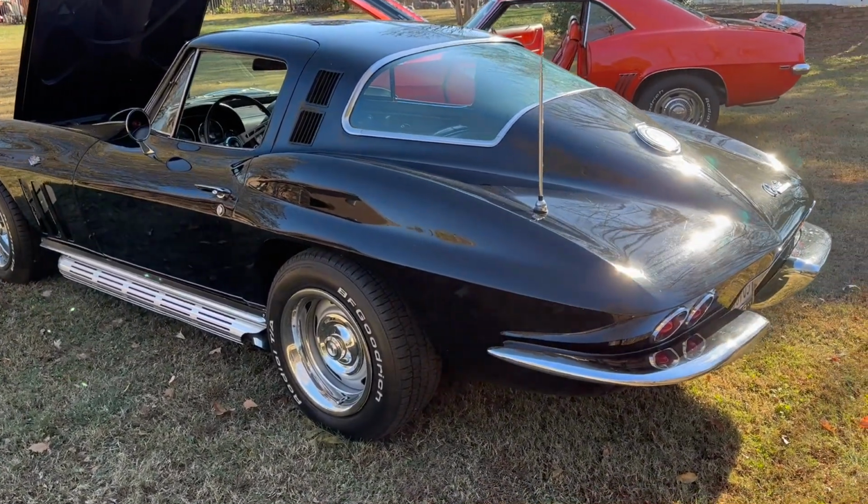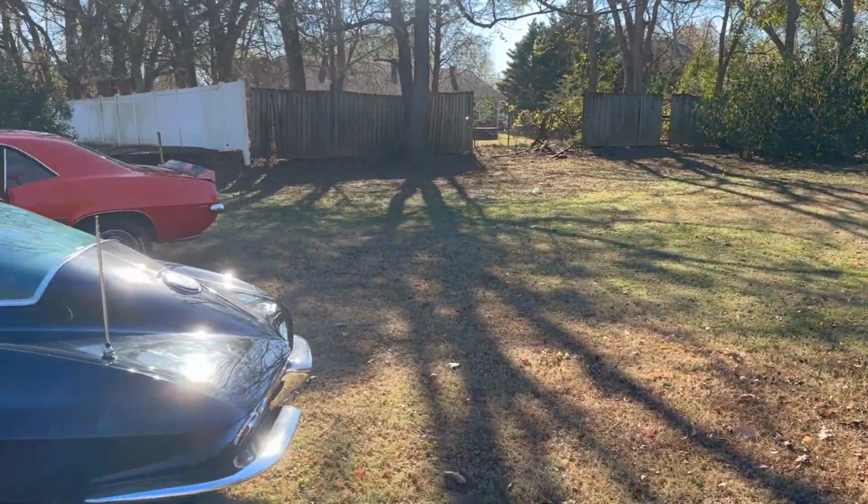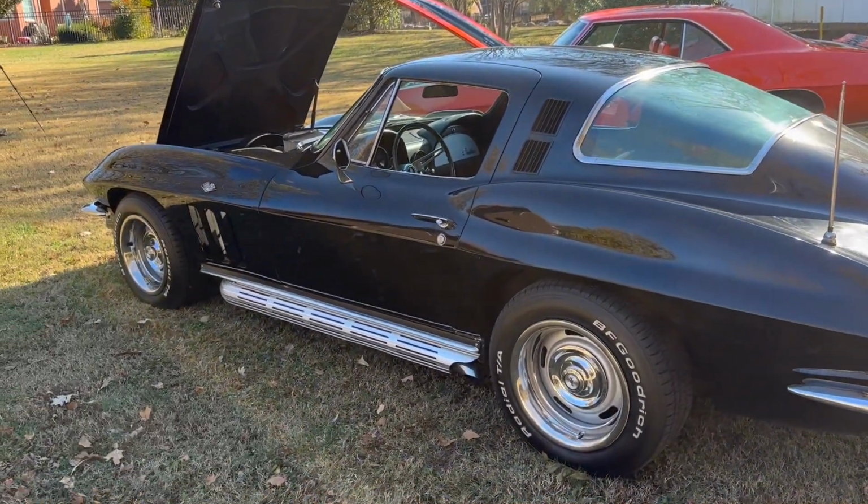Did you tell me back at the car show that this is a replacement engine? It's a 327, and I think, if I'm not mistaken, it's like a '68 model. Okay. Well, that's still a high performance kind of model, right? Yeah. What did it come with originally? Do you know? 327. Another 327.